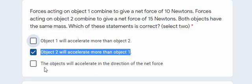Now the third answer here says the object will accelerate in the direction of the net force. That's part of Newton's second law of motion statement, which is that the acceleration and the net force are always in the same direction. So these are the answers we should choose.